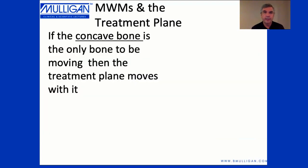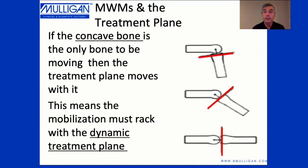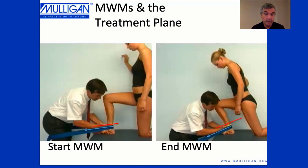But let's look at a different situation. Now let's say that the concave bone is the one that is moving. So here we have, again, that concave convex joint, but now we reverse things. In the top graphic there, the convex bone is going to stay still. And you can see that in red, the treatment plane lies across the face of the concave partner, and it's quite flexed. Now, as that is moved up into semiflexion, you can see that the treatment plane has changed quite a bit. And in the bottom graphic, when the joint is completely extended, you can see that it has almost changed 90 degrees. And so as such, the treatment plane is dynamic. And so if that's the case, guess what? You've got to be dynamic too.